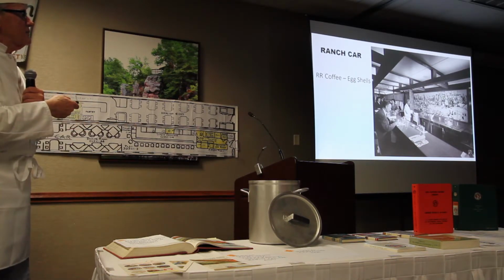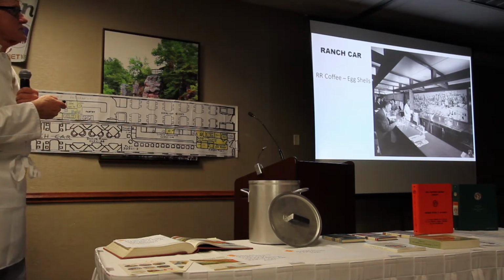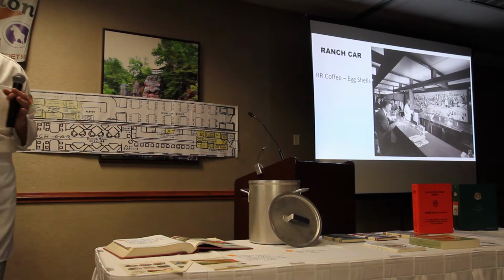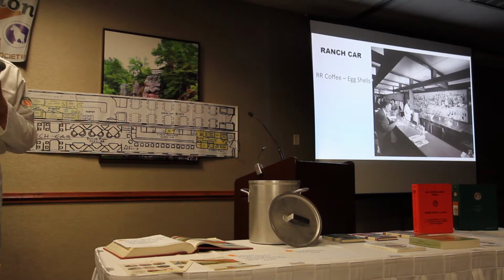And the thing that happened with the ranch car is that it was an awful lot easier structure. You could work with people. You didn't have so much pressure all the time, because you had one hour and almost 50 people to feed, and there was an awful lot of back and forth.